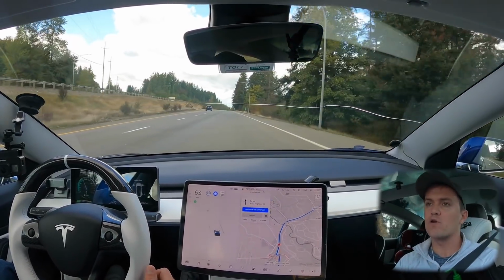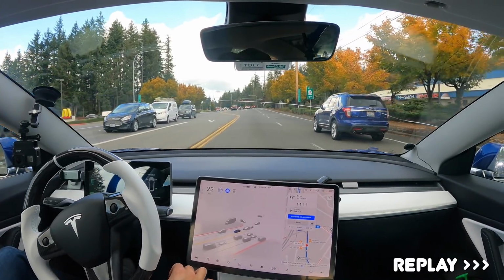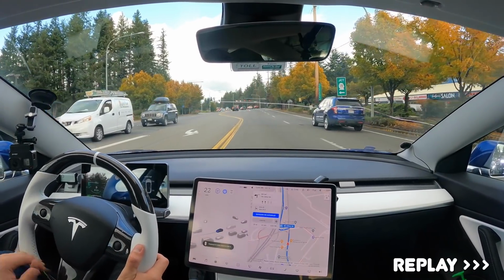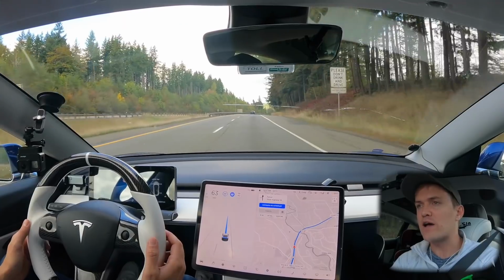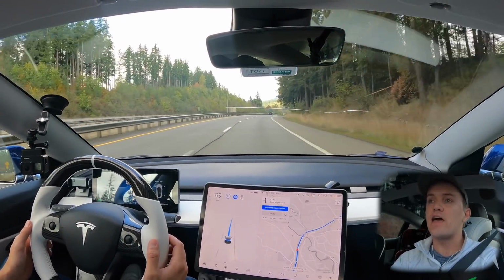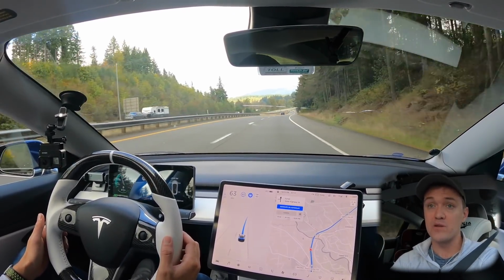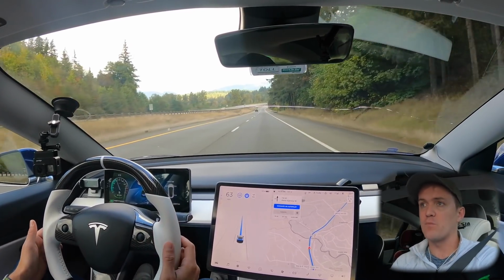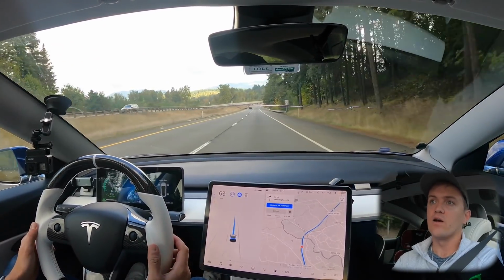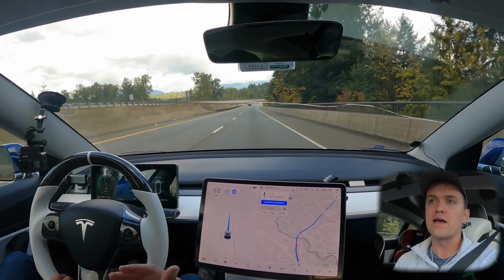Let's go back and look at a replay of that real quick, because I noticed that when I was going into that, I had my hands there. And that's the thing, when you're on the beta, they couldn't be more clear about the fact that you're on a beta, and that you have to be ready to take control of the car at any and every time that you need to. You sign that, you agree to that when you become part of the beta, because Tesla knows that that kind of stuff is happening, and they're asking for our help to make that better.